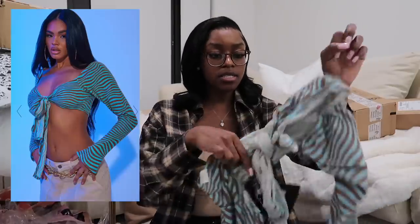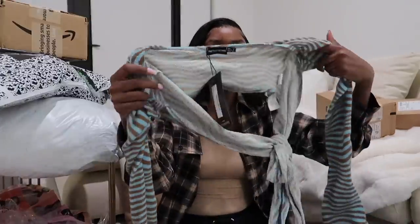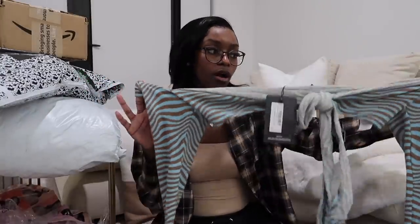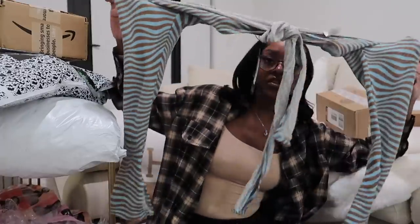I picked out this top because I just thought it was so cute. I really like the cut of it. The cut just screams vacation to me because tiny it is. This is so stretchy. You can wear it off the shoulder, on your shoulder. You can do a lot with it. And this is definitely probably for one of your colder nights on vacation.